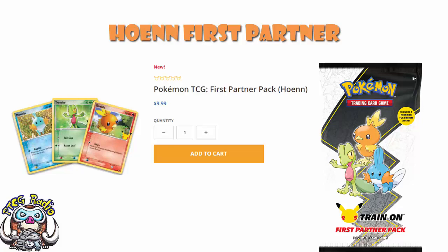Now, what is really cool, of course, about these Hoenn first partner packs, these are not Wizards of the Coast era yet, but these were really the very first Pokemon cards. Now, when I say Pokemon, I mean made by Nintendo / the Pokemon Company, not, obviously, the first Pokemon cards. They were base set. But Gen 1 and Gen 2 were made by Wizards of the Coast. Gen 3 is when Nintendo and what would become the Pokemon Company actually took over. So these are very old, weird, different-looking cards, and seeing them coming back as jumbos just makes me absolutely delighted.